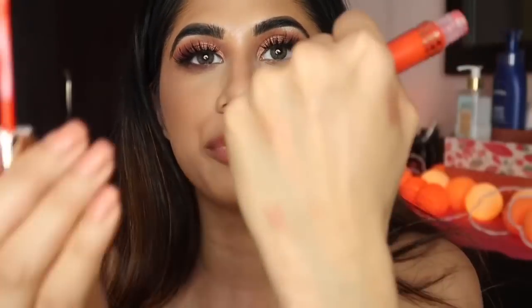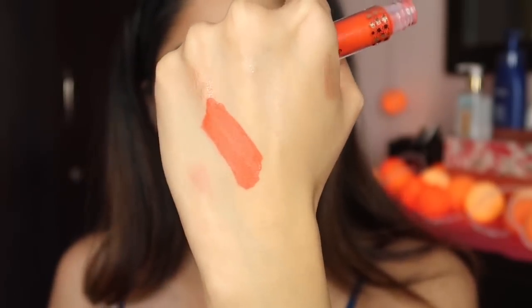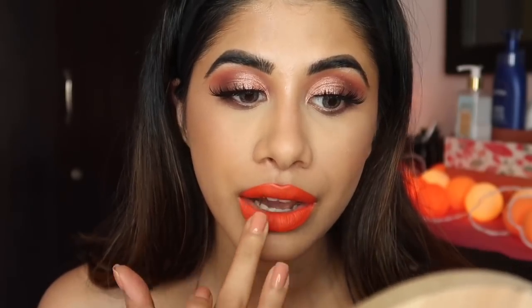Yeah, so this is the color. It's the brightest orange you have ever seen. And this is a color that is too bright for me. It also makes my teeth look a little bit yellow. And obviously this does not go with my eye look, so don't come at me. I know it doesn't go. Looks really pretty. I love this color. Anything orange I have to have. It's not even translating that orange on the camera, but it is pretty dang orange. It is like the truest orange I have ever seen.